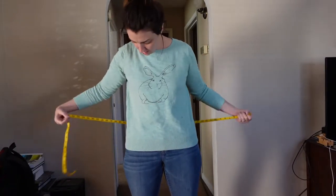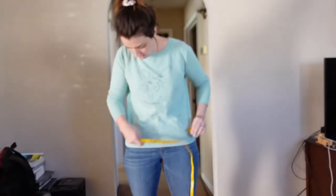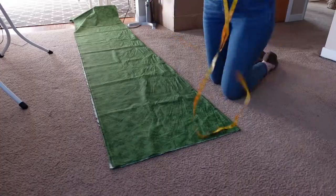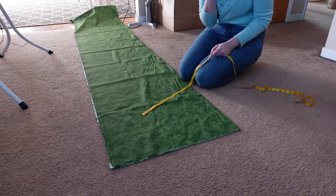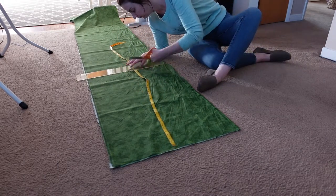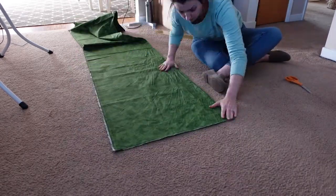Let's get going. I put jeans on for the first time in the pandemic just to film this. So they still fit. I'm really excited about that. I did just start by measuring out how big I wanted the dress to be on my body. It is a quite loose fit in the picture, so I wanted to make sure I was getting enough room out for the skirt. Then I laid it on the floor and cut it all out.